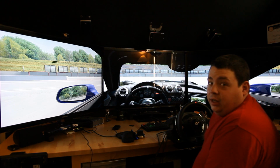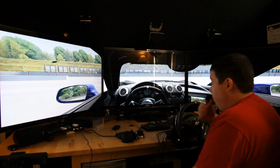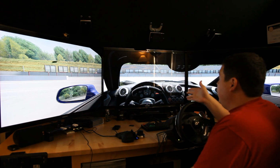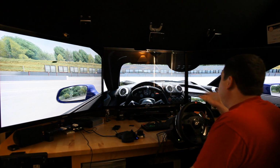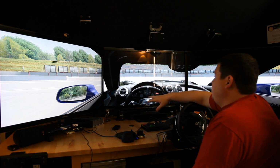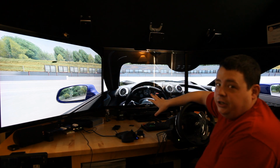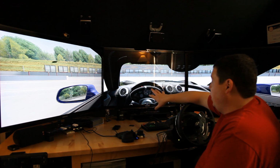All right, now we're behind the wheel of a Gumpert Apollo S, which is one of my favorite cars in Forza 4. The first thing you notice looking at the cockpit is the gauges and everything, the resolution and the textures on the gauges and everything are just phenomenal. I've never seen a game that's had this much interior detail on the car, and that's including Gran Turismo 5.